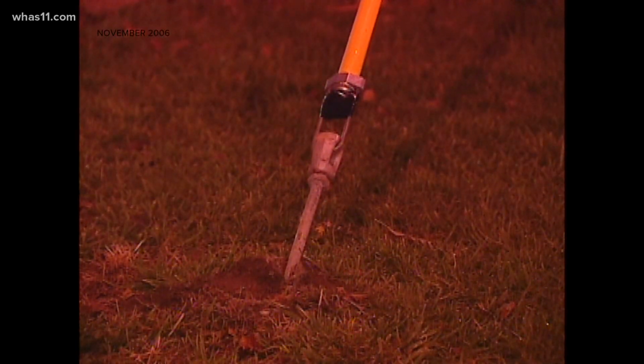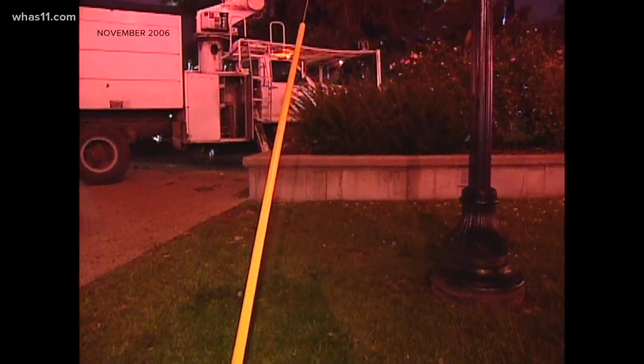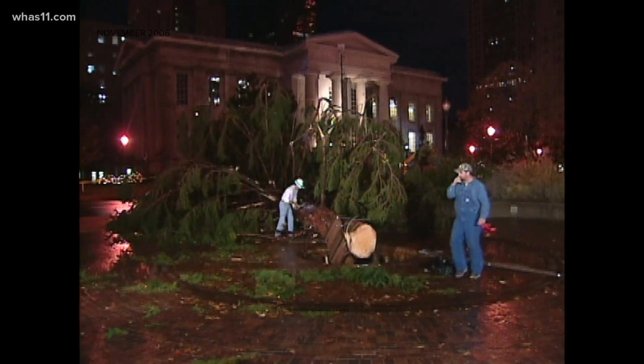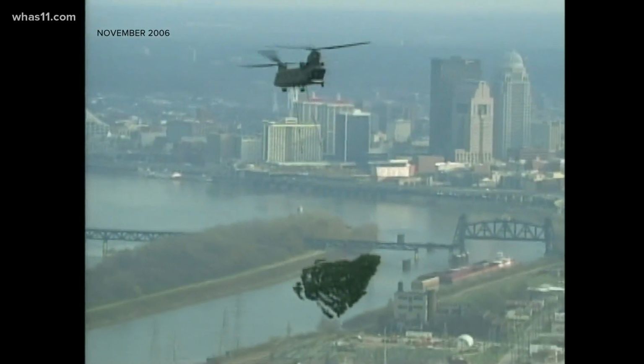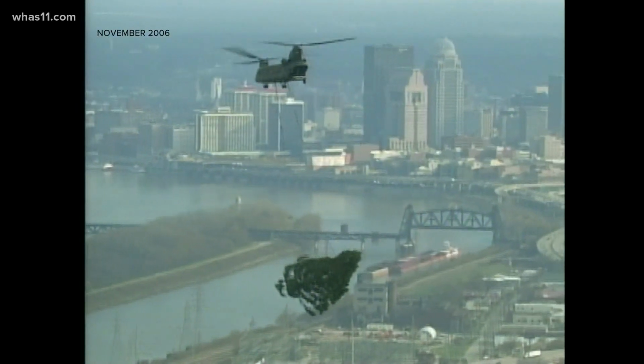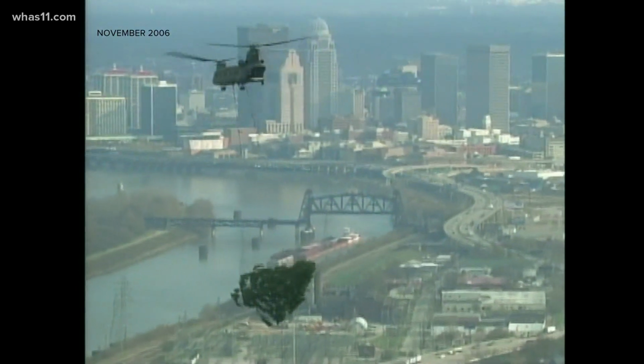A dozen were put back on with wire in the middle of the tree. Even LG&E installed industrial cables to hold it upright for Light Up Louisville. So now you know why we called it our very own Charlie Brown Christmas tree. Much to the chagrin of former Mayor Jerry Abramson, no other tree has been airlifted to Louisville since.